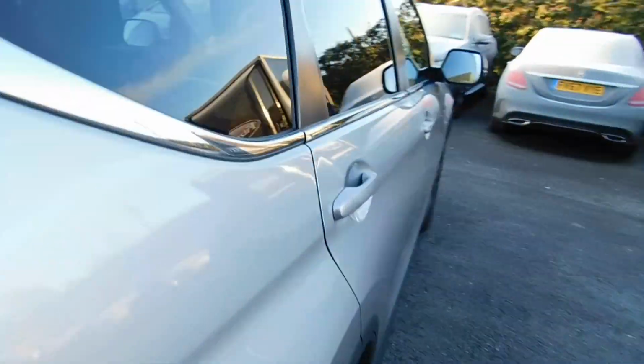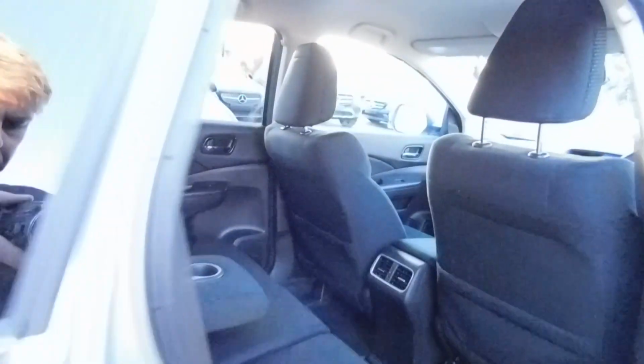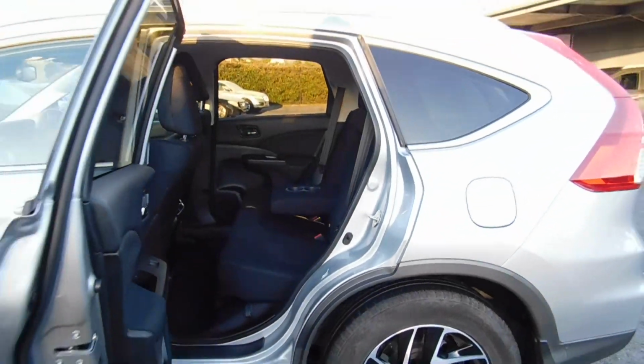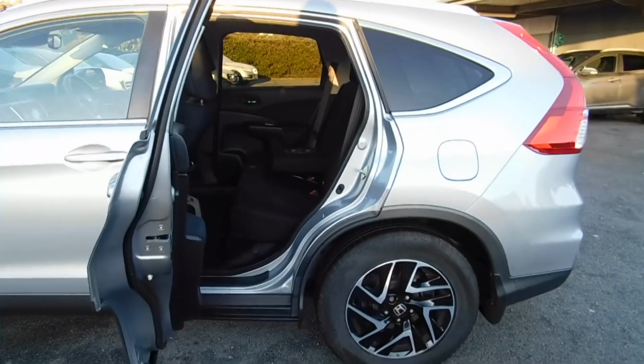In terms of the rear seating, I'm just going to let this back up, and I'm going to go from the other side because the sun is not helping. Okay, right, let's get this opened in through here. These have a really wide angle for how they open, so if you see the door there, it's so easy to get in and out of the back of the car.